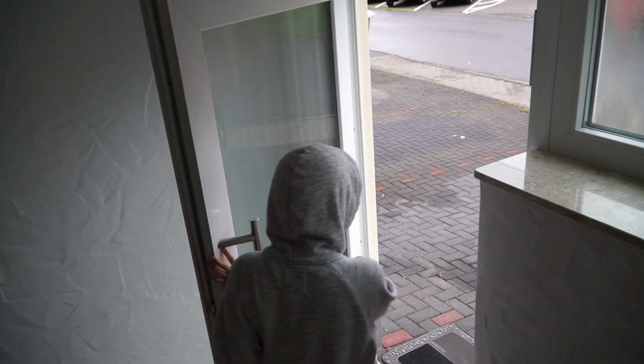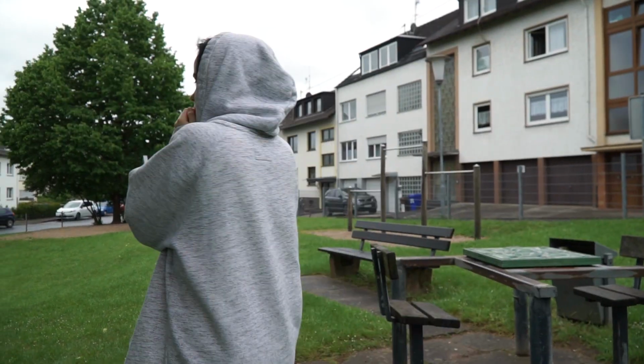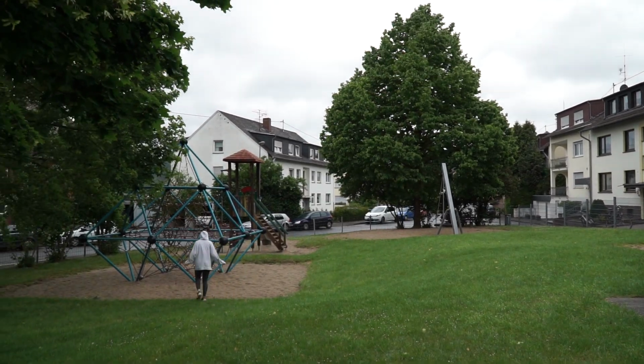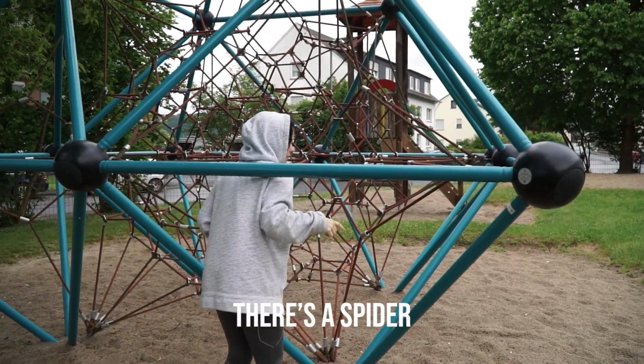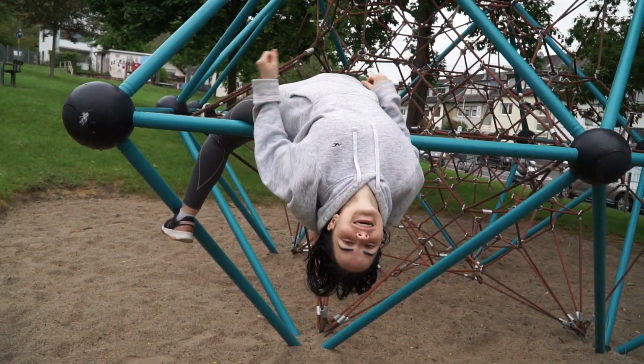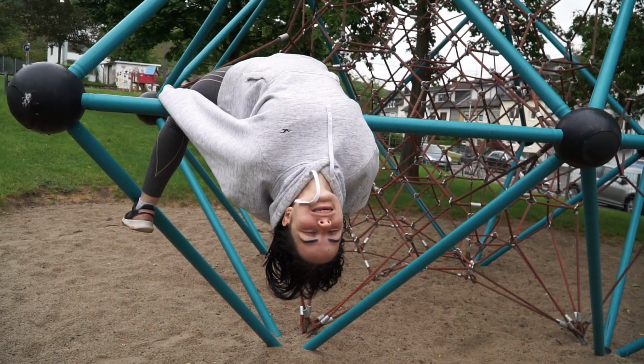This is supposed to decompress his spine and lower his heart rate. For this, he uses some fancy fitness equipment, and I am left with no other option but to head for the playground. There's a spider. Okay, you can start the timer. It's going. Okay, so two things.